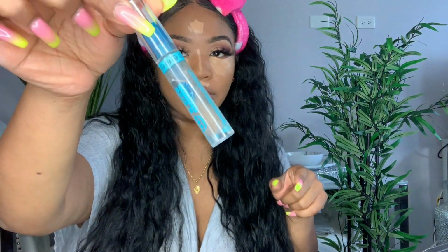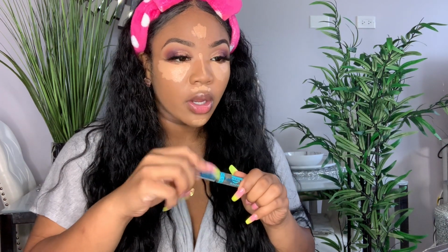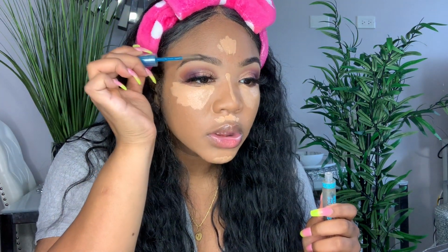I like to let my concealer dry down a little bit. We're gonna wait about 2 minutes, 5 minutes. Hydrate. Actually, while that's drying down, I'm gonna take some brow gel, and this is by the brand Essence Lash and Brow Gel Mascara. I think this is maybe $2 at Ulta, super cheap. And I'm just gonna go along my brows to set them.